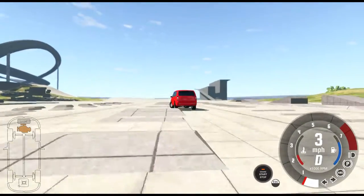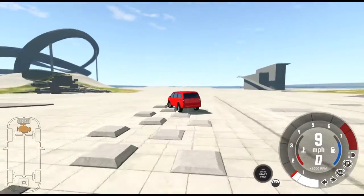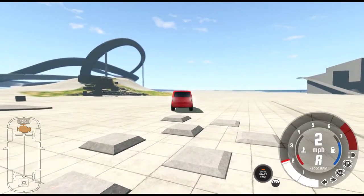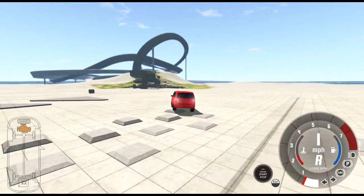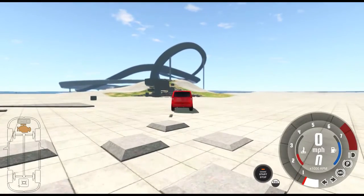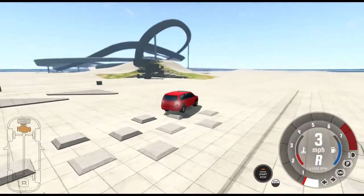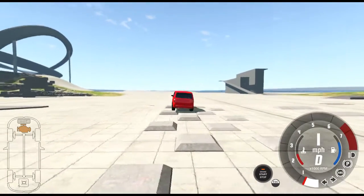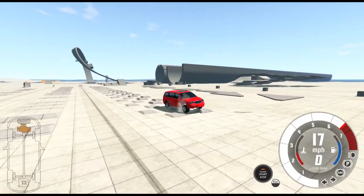Let's say you're on a big block. So let's go here. This is very high. This is the highest block. I'll go reverse and you'll see how tilted it gets. It doesn't even have any tilt. It tilts, but it's not as much as the coil suspension. The coils just have more tilt. If anything, it's making it smoother.